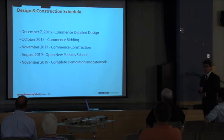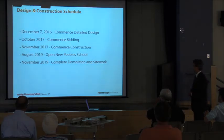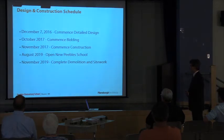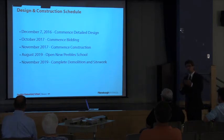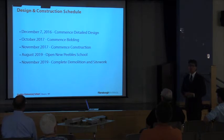So looking down the road, with a successful vote at the special town meeting this fall and the special ballot election on December 6th, on December 7th the detailed design would commence. That is the detailed drawings to be able to provide to the contractor to secure bids and commence construction. That detailed design phase would finish approximately October 2017. It does take a while to develop the overall set of documents. There's various submissions to the state as well. They will continuously monitor this project to make sure that we're designing to the project that their board approved, such that we would commence construction in November 2017 with the goal of opening the new Peebles School August 2019.